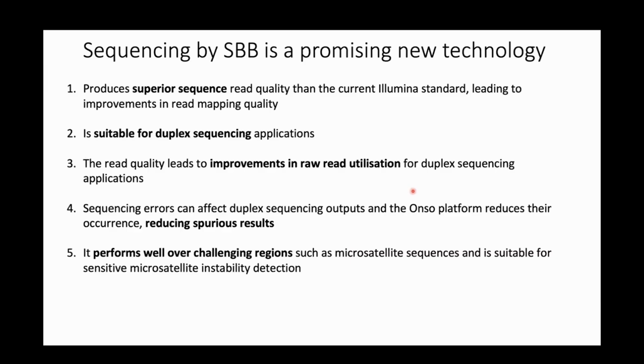So to finalize, sequencing by binding is a promising new technology. It produces superior sequence read quality than the current Illumina standard, leading to improvements in read mapping quality, and is suitable for duplex sequencing applications. The read quality leads to improvements in raw read utilization for duplex sequencing applications.